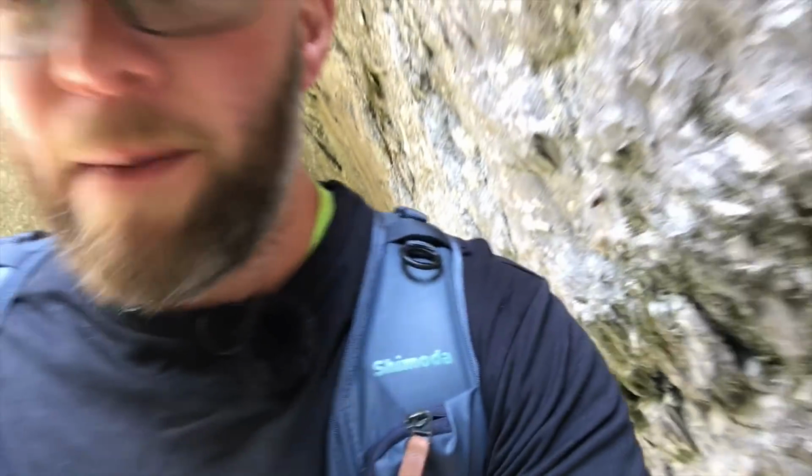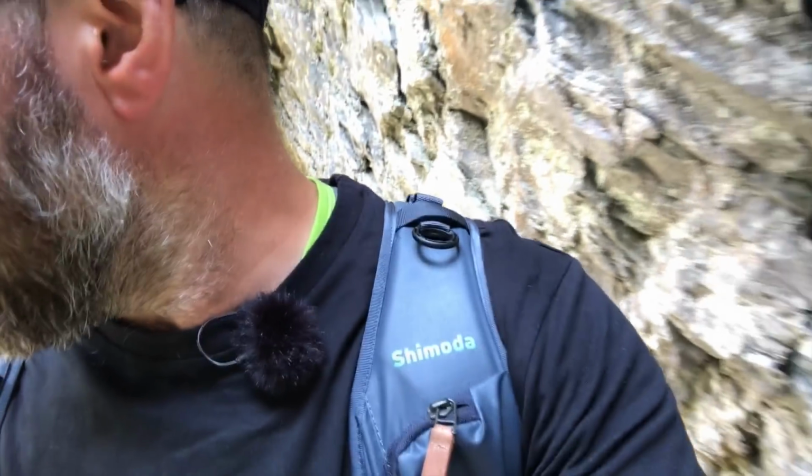So I can immediately tell that it's going to be really difficult to get a shot in here because of the amount of spray that's around. But it's nice, and it's nice and cool in here as well. It's about 27 degrees out in the valley. In here it must be 15 degrees or something. There's a nice breeze being caused by the water.